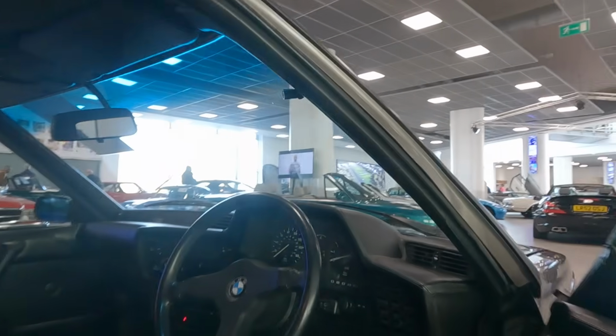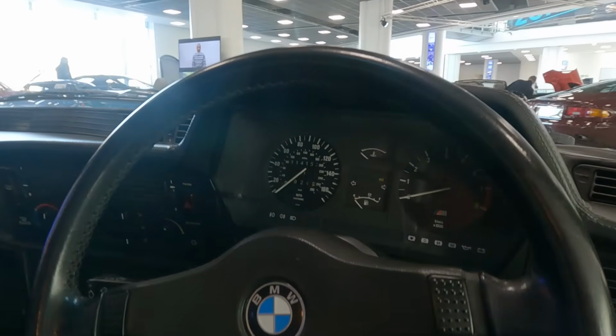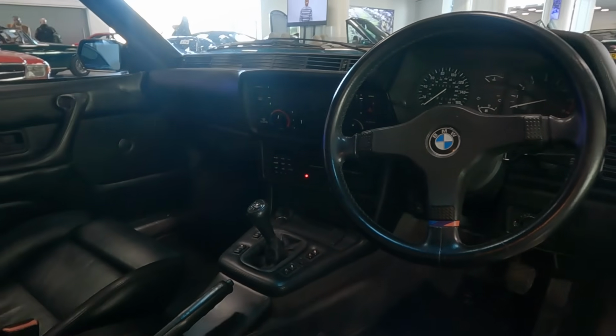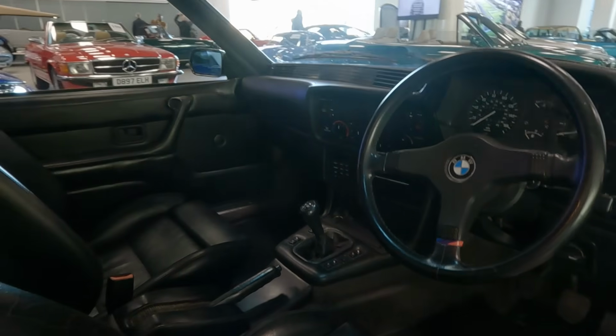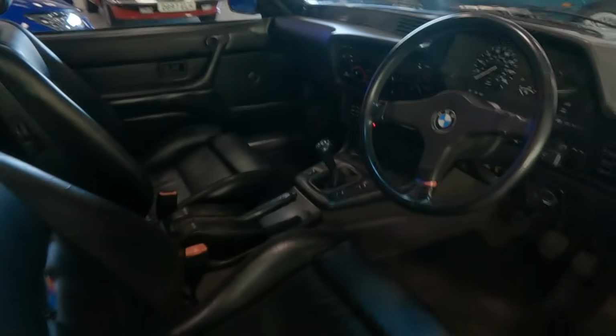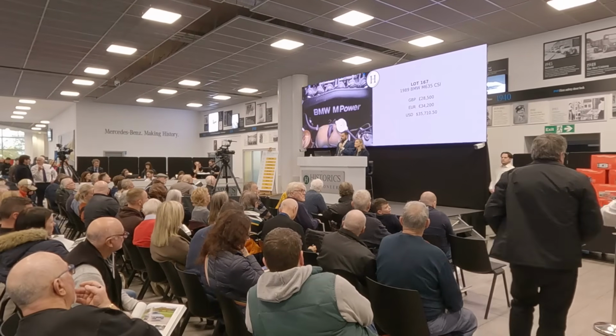They also had a close ratio 5-speed gearbox as opposed to an auto, as well as chassis improvements, larger brakes, limited slip diff, body kit, etc. This one's got tons of history, 114,000 miles. Looks pretty good, guided at £30 to 35,000. I expect it'll make somewhere near that. The reserve is off at 28.5.